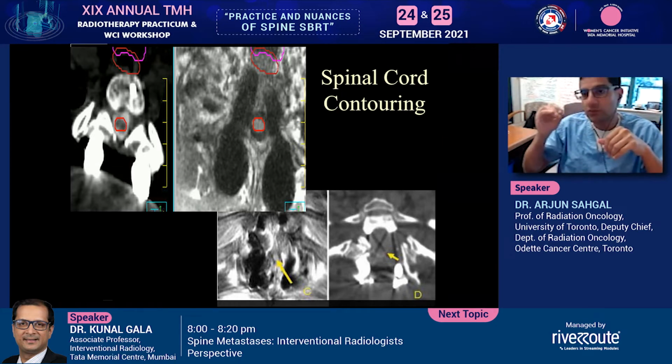But with good T1, T2 imaging, I really have not had a situation where I've needed a myelogram for several years. There are some situations where we do need a myelogram, but more often than not, you can do it. And even with a myelogram, once you apply your MRI, you have that certainty of where the cord is.